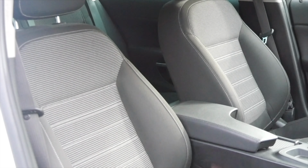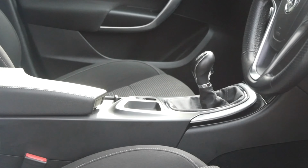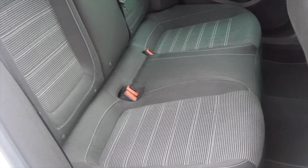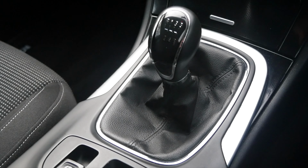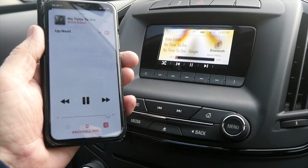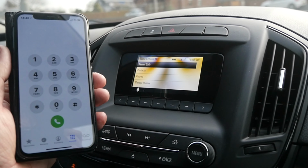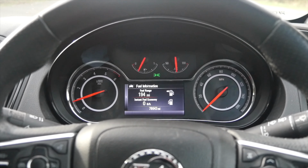MOT is until the 7th of July 2020. Fuel economy, very economical car. Urban 50.4, extra urban 72.4, combined is 62.8. 0 to 60 time of 11.1 seconds, a top speed of 127 miles per hour, 128 brake horsepower, 16 valve engine. Road tax is also cheap, it's only £30 for 12 months.